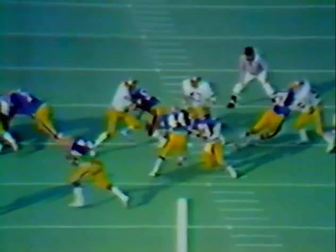First and 10 in West Virginia territory. Out of the I formation. Hutt fighting for yardage. Getting close to West Virginia territory. 11 minutes to go in the game. Pitt leading 17-10. Second down and 9 from midfield. Kavanaugh back to Dorsett out of the I formation. Dorsett at the 50 to 45-yard line.